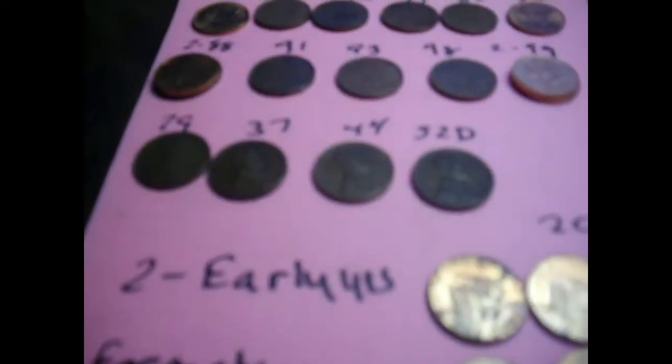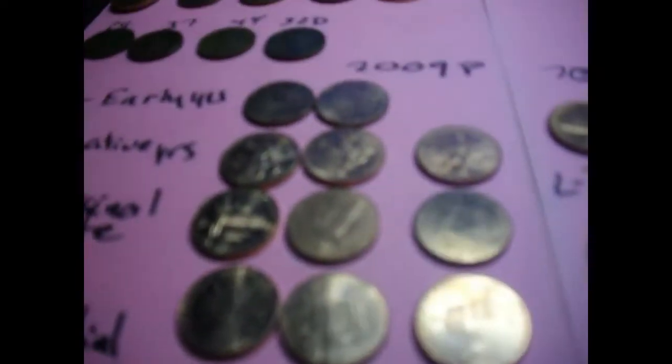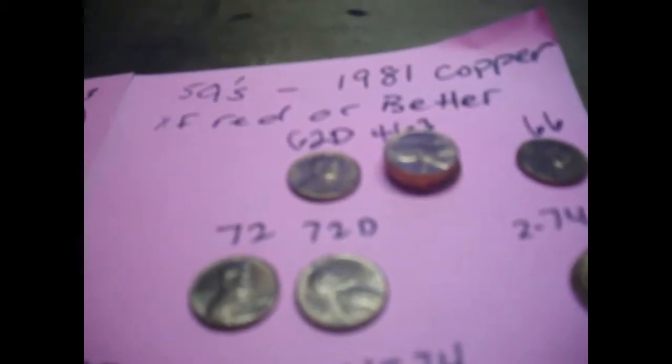But when I do, I keep these two. 2 early years, 3 formative years, 3 professional life year coins, and 3 presidential. So, pretty good mix up there. 3, 6, 9, 10, 11 coins there. Of course, that's only 11 points. Need some more wheat pennies to get the points anyways.